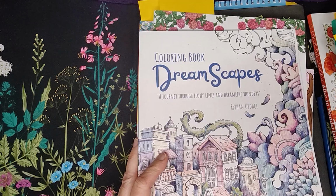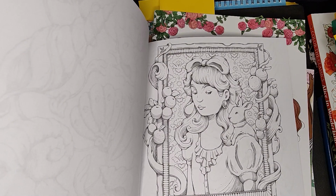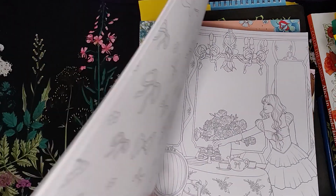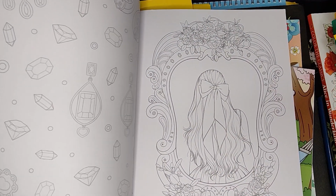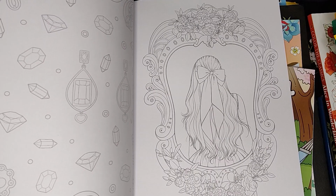And for Dreamscapes, there is a design here that reminded me of Alice, kind of a vintage. This is an elegant book, but there is a design in here that reminded me of Alice. Take a lot of different elements to make it kind of a Wonderland design.